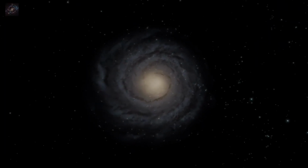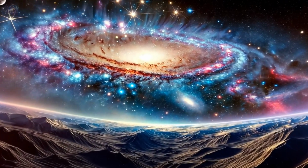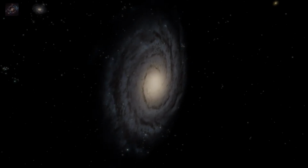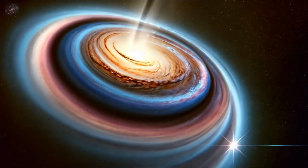At the same time, the supermassive black holes at the centers of Andromeda and the Milky Way may merge, releasing enormous amounts of energy in the form of gravitational waves. These waves, ripples in spacetime, will propagate outward, carrying information about the black holes' masses and spin.